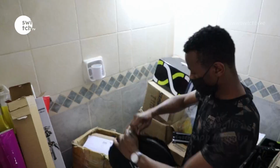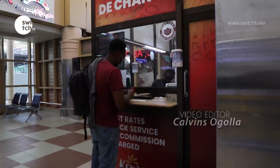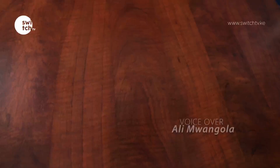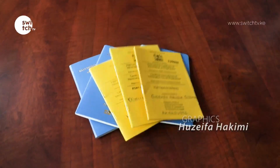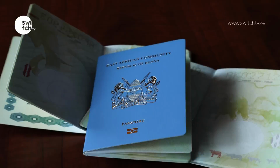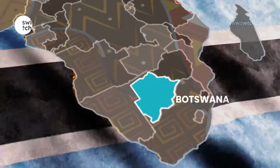It is always interesting to prepare for an audiovisual mission out of the country. This was no different. First things first, passports, check. Requisite jabs and attendant documentation, check. COVID-19 negative results, check. Equipment, check. Visa, no need this time. Destination, Botswana.